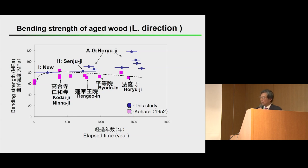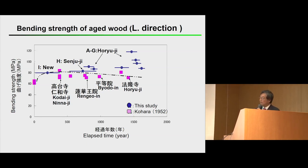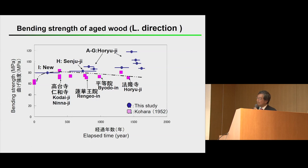So bending strength basically doesn't change so much over 1500 years. So wood is actually quite durable. It can last around 1500 years and more.